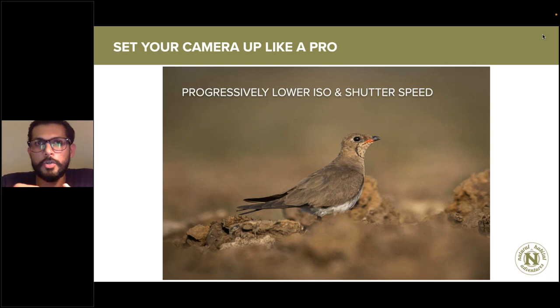Progressively lower your ISO and if needed, even lower your shutter speed, and you will get some really, really high quality images if you get some keepers. With practice, you will start to get more keepers. With practice, your arms, your fingers, your chest will all develop the muscle memory required to hold your camera really, really still when shooting at lower than usual shutter speeds. And that is something that I've always found really rewarding.